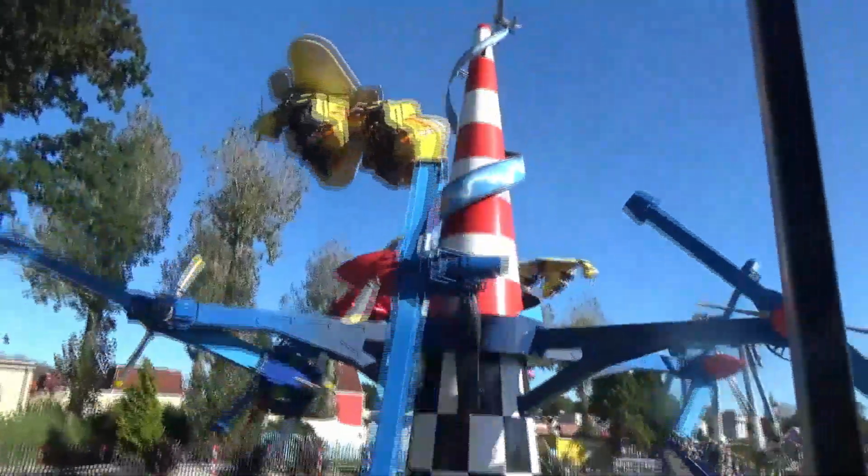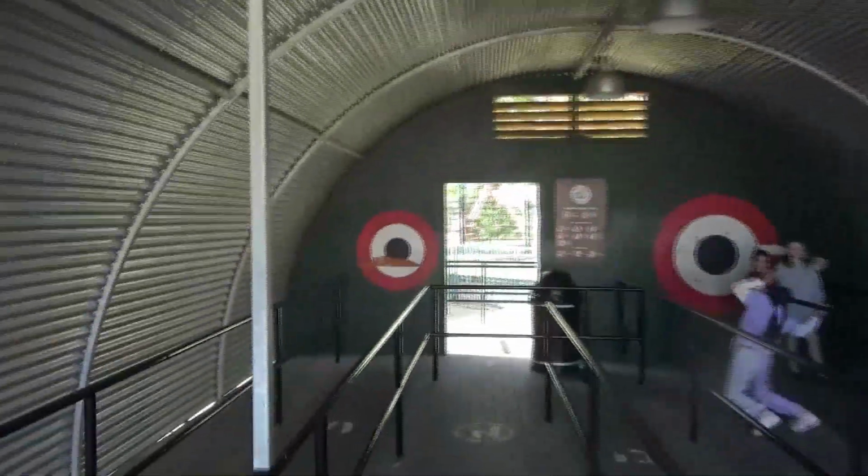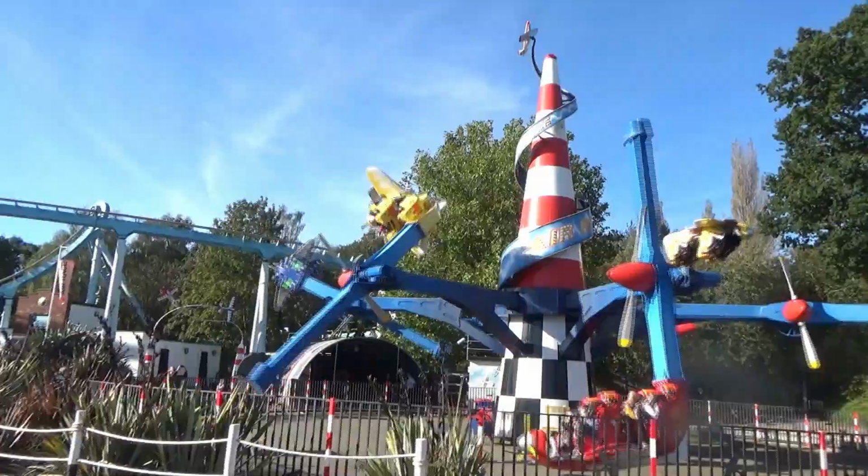You know, it's a quiet day at Drayton Manor, when this is the queue for Air Race. This ride doesn't have the highest throughput, so here we go, let's go for a ride. I absolutely love this ride. And yeah, normally it has a massive queue, so let's go.